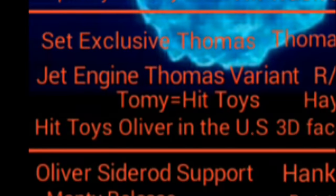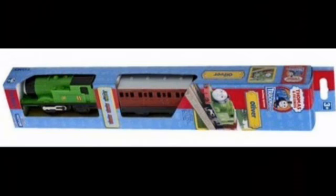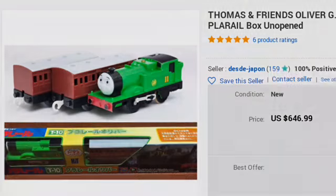Hit Toys Oliver in the US. The Hit Toys Oliver is a mysterious item. No one talks about it nowadays. It's unknown if it was released in the US. If it had been, then the Tomy ones would not be that overpriced.